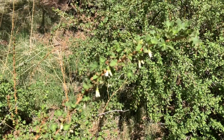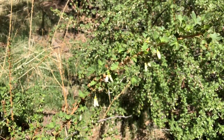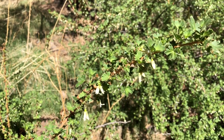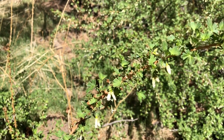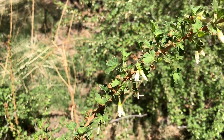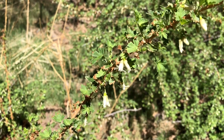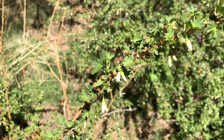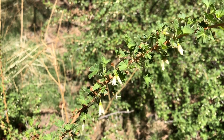So here's another one of those deciduous plants. This is called wax currant. And those leaves there just grew the last couple of weeks. And then those little white flowers, if you look at those little white flowers, they're going to turn into a red berry. And birds love to eat those berries. So that is wax currant.